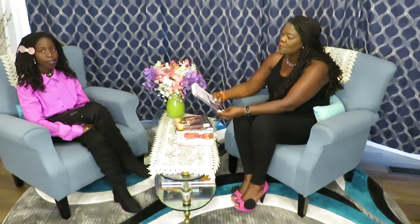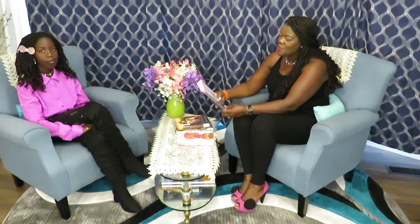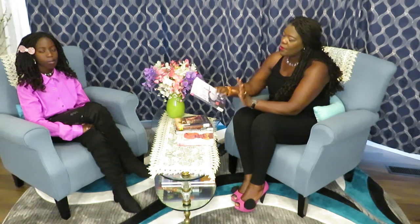Great. And the most interesting thing about this book too was that I could really see some similarities with my own culture in Cameroon, the Bamileke culture, the way we honor our dead. So this was a great book.